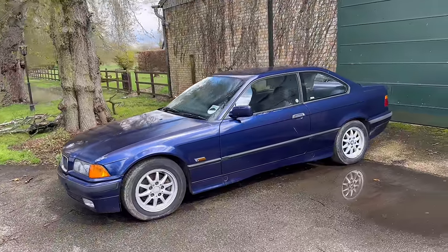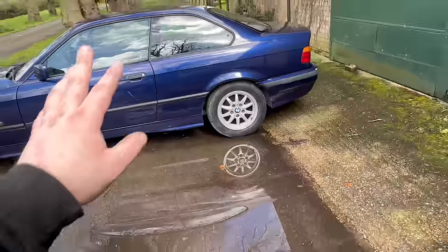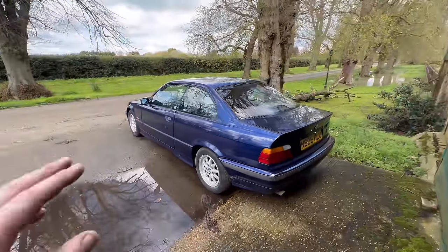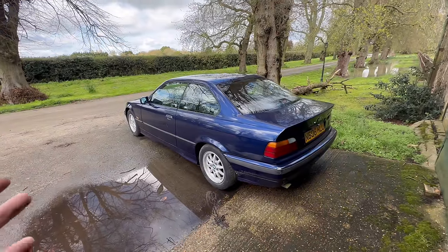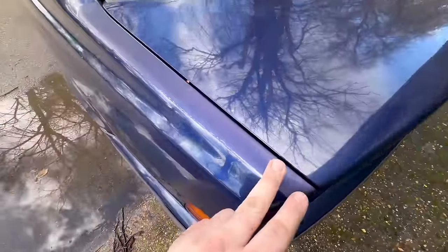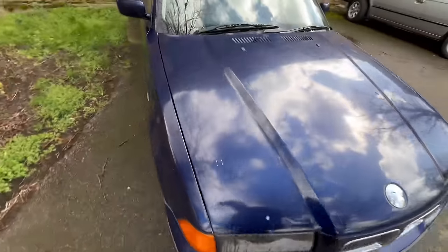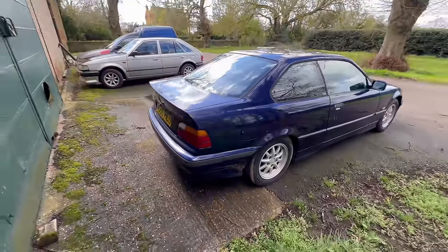Obviously a 318 IS coupe manual with no rust. And there is no rust on this car. This car is absolutely rust free, 100%, which is absolutely unheard of. This is the best looking rust-free E36 I've ever seen in my life. It does have a little bit of paint peeling on the top of the edge here, here and here, but the driver's side is absolutely fine. It's just the passenger side, maybe where it was parked, I don't know, but it's extremely good.